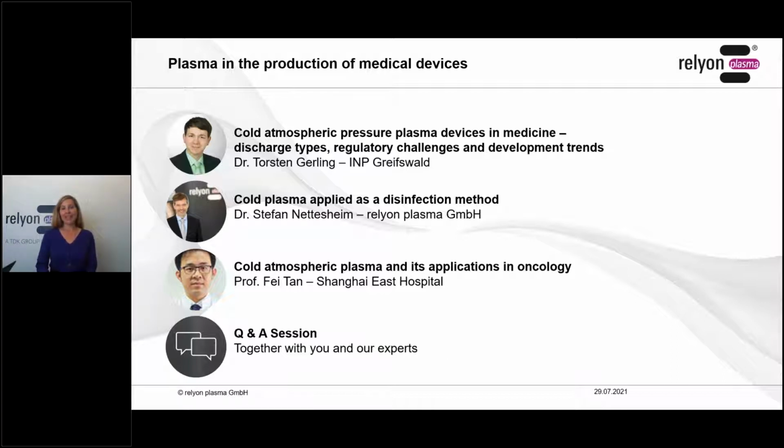In addition to that, our CEO, Dr. Stefan Nettesheim, will explain how cold plasma could be an accepted method for disinfection and sterilization. At last, Professor Dr. Fai Tan will explain how cold atmospheric plasma can be used for application in oncology. Finally, we will start an open Q&A session together with you and our experts.